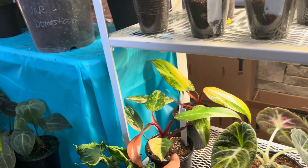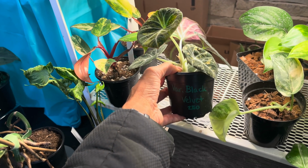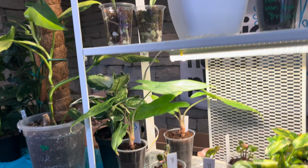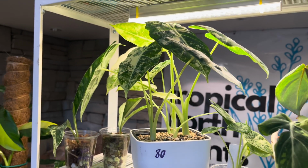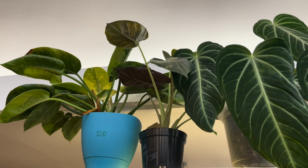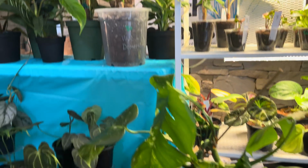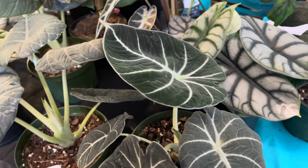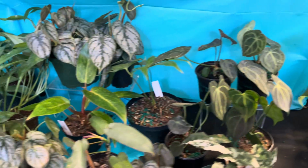Not sure of the price on that, but it looks like $60. Black velvet, $25. My sister's got a couple of those. And a lot of beautiful plants. Look at this variegated Frydek for $80. And up top, they even have more specimen plants. A wonderful selection of plants at Tropical North Plants.